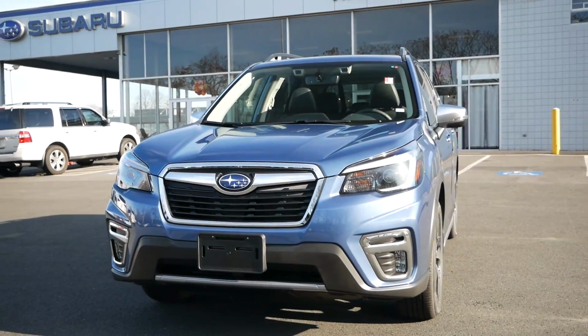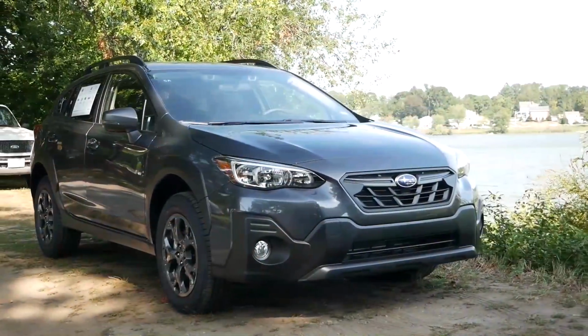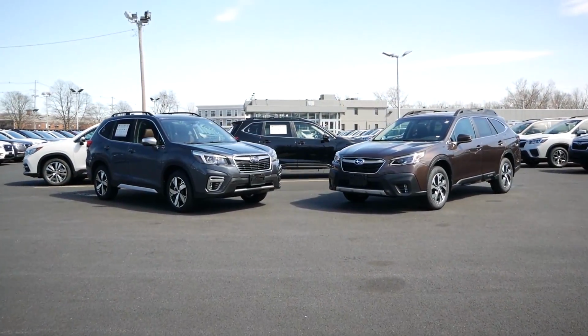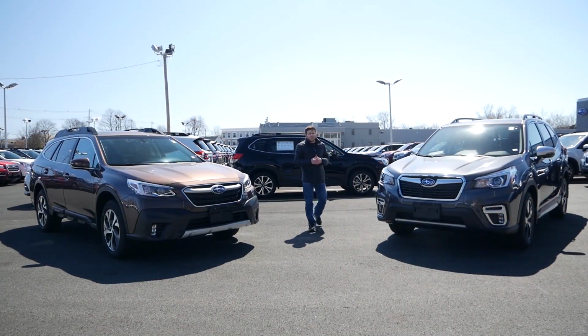Within the Subaru lineup, you have 3 vehicles to choose from. You either go with the subcompact Crosstrek, or you tirelessly cross-shop the Forester and Outback to determine which offers the best value and suits your life the best.